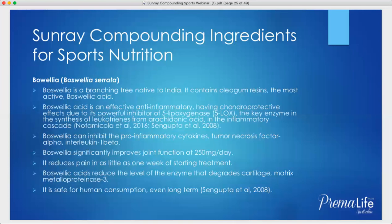Boswellic acid, which we haven't put in here, is very, very beneficial in helping to shrink brain tumours. And I will find the reference if you need that. Boswellic acid reduces the level of the enzyme that degrades cartilage and the matrix, metalloproteinase 3. It is safe for human consumption, even long term. That's important to know, that you can use this over a long period. Again, we don't have it in a glycetract, but it's available to you as a powder. Next one.